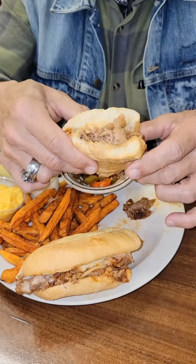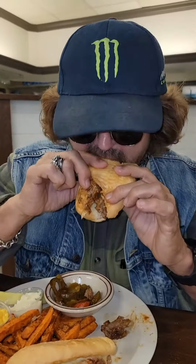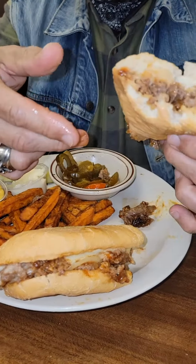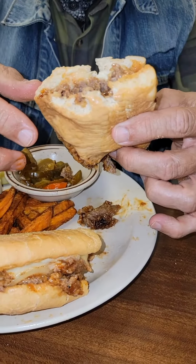All right, guys, so it was a honey barbecue sauce. It's one of the best ones I've ever had. Yeah, it's last hot too, man. The roll is so soft. So soft and moist. And that sauce just makes it like, wow.